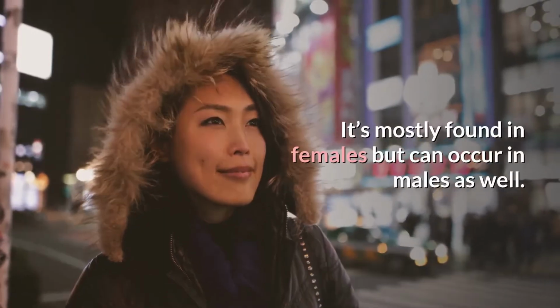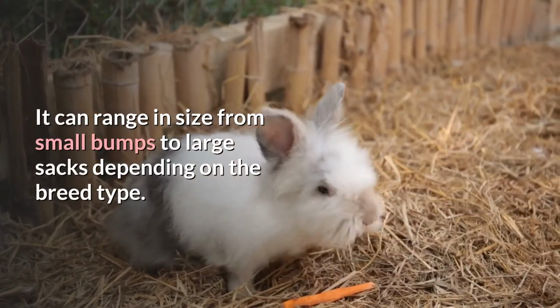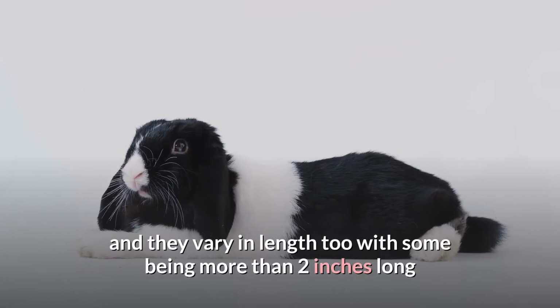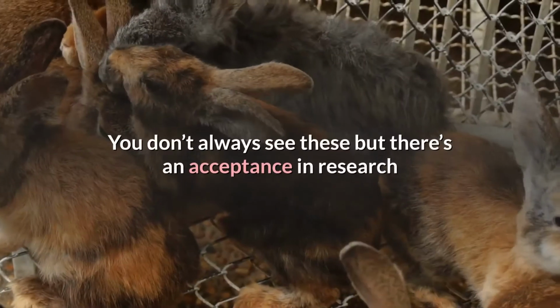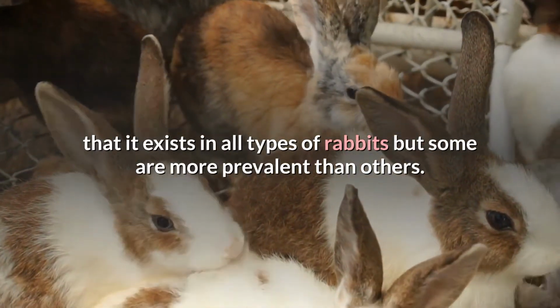It's mostly found in females but can occur in males as well. It can range in size from small bumps to large sacs depending on the breed type. They often have different colors such as white or brown, and they vary in length too, with some being more than 2 inches long while others are barely visible at all due to their fur covering them up most of the time. You don't always see these, but there's an acceptance in research that it exists in all types of rabbits, but some are more prevalent than others.